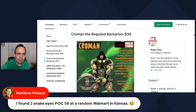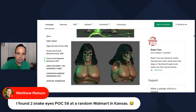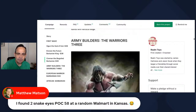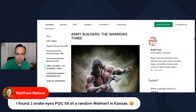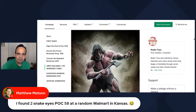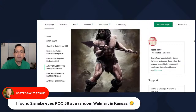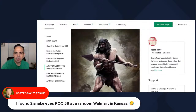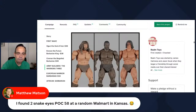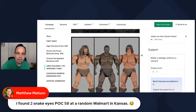So we're looking at Croman, the Beguiled Barbarian, another 36. So we've seen these shots. Oh, Army Builders, the Warriors 3. Here we have the Native American warrior, the European warrior. I'm mostly European descent. I'd probably look like that if I let my hair grow. What do you think? Maybe let my muscles grow a little bit more. We've got African descent in the middle there. Ah, come on now.